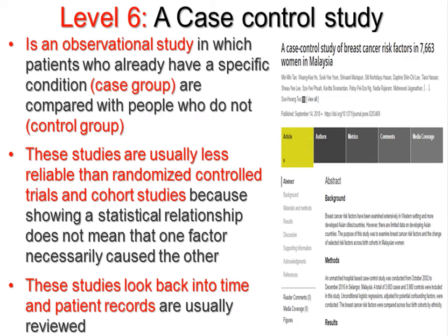Then you've got level six. Level six is a case control study. This is an observational study in which patients who already have a specific condition, the case group, are compared to people who do not have the problem, the control group. These studies are usually less reliable than randomized control trials and cohort studies, because showing a statistical relationship does not mean that one factor necessarily causes the other. These studies look back into time and patient records are usually reviewed.